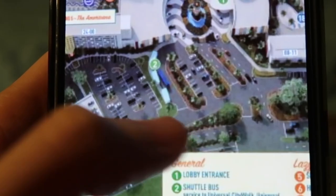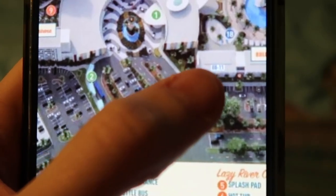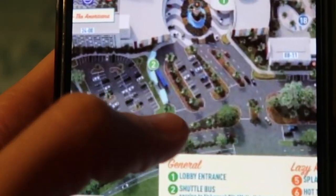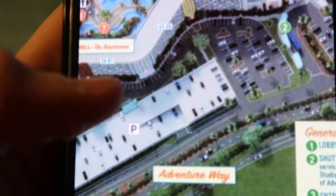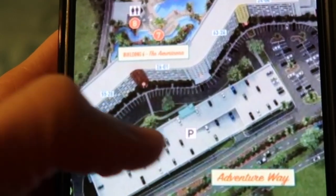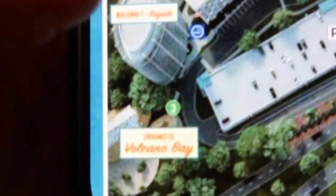So the one that was more accessible and easy for us in the beachside tower was actually going over to the left when you drive in. So there's a parking gate here, and then there's also a parking gate over here on the map. So this is where you'd pull into the other side. And then there's tons of parking for Cabana Bay. Like, if you're staying in the Americana, you'd probably want to park over on this side. There's a parking garage here, and then over here is where the Volcano Bay entrance is.